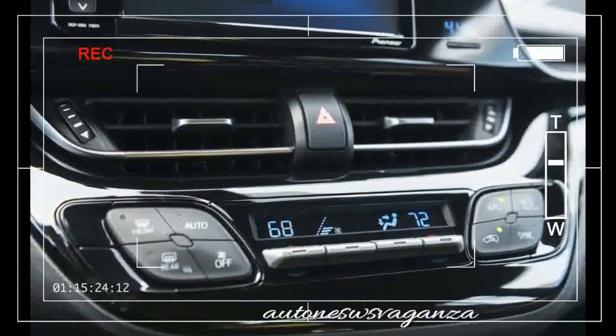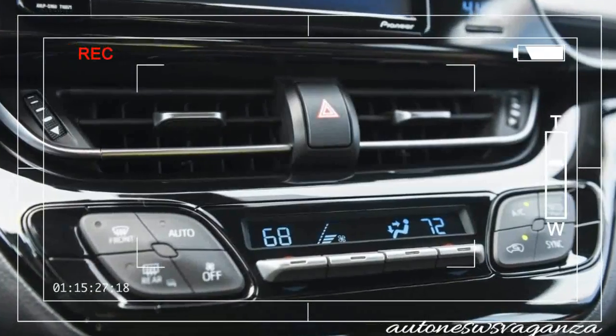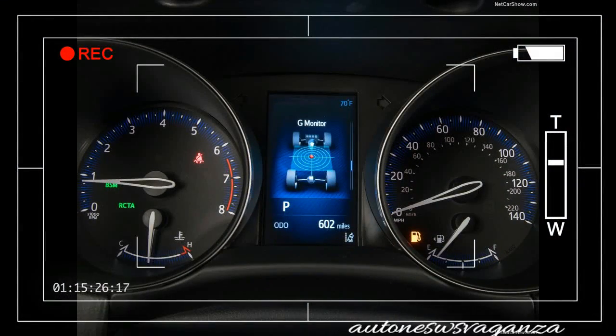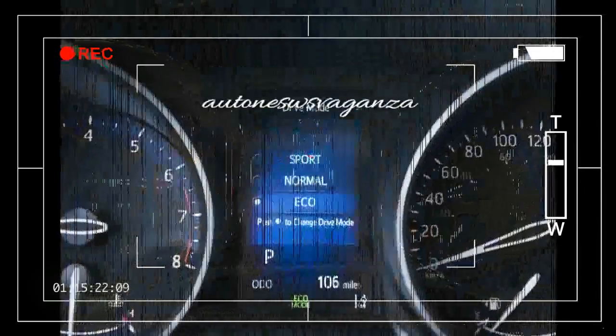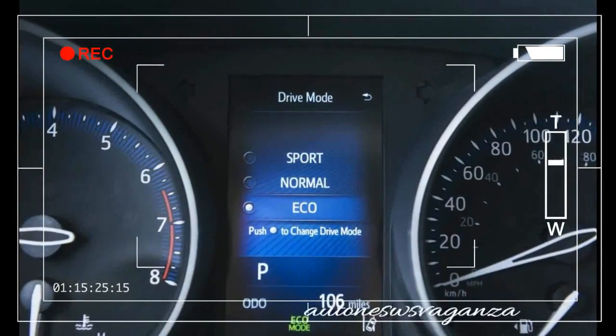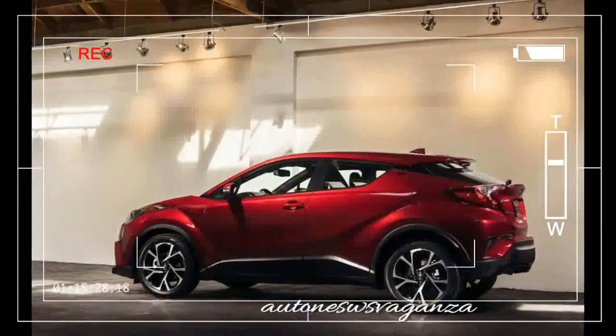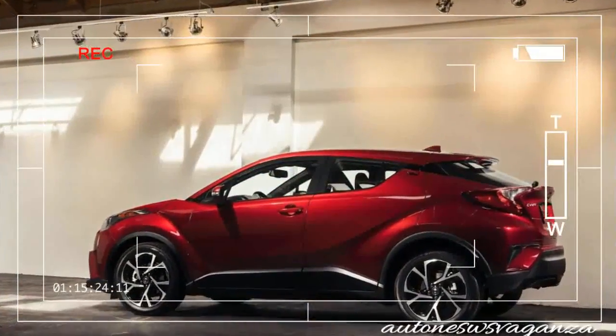As one can imagine, the exterior color options are aplenty for C-HR. Available colors include Ruby Flare Pearl, Blizzard Pearl, Magnetic Gray Metallic, and Black Sand Pearl. Concept's avant-garde physique, modern, comfortable cabin, and bold, outgoing character.